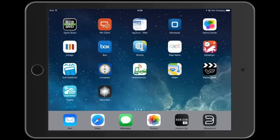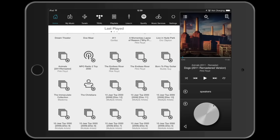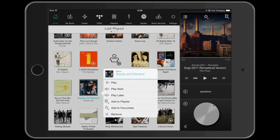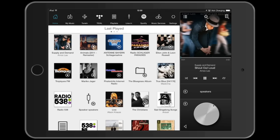After starting the app, you will see the home screen that holds a list of played music and, on the right, the album art and song title of the track playing, with further down the transport controls. Tapping a radio station or album pops up a list with playback options. If play is chosen, that music starts playing right away.